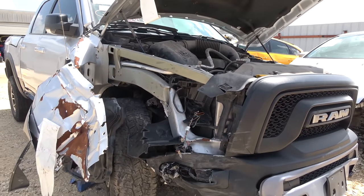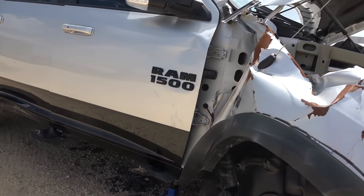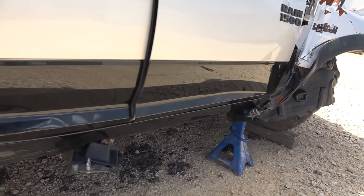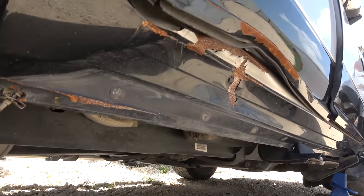I'm hoping you guys are liking the new mic settings and I'm not shouting as much anymore. I kept playing with them. Hopefully they're all right. Over here, we got some more damage to the door, to the rear door, and underneath as well.